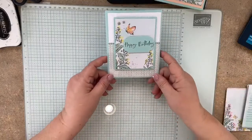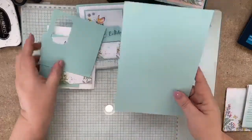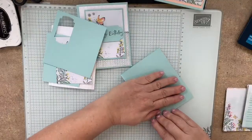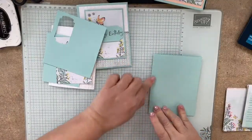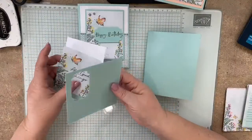Okay, so we start out with Pool Party. Pool Party is the base for this one, 5.5 by 8.5. Welcome everybody. Welcome Deborah. Joyce, Sue, welcome. Pat and Joan are on.